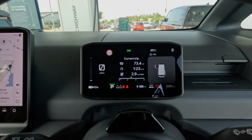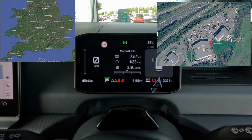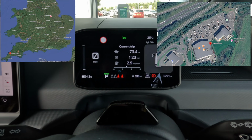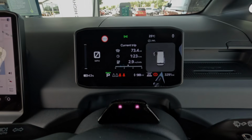Okay, we just got here. I think I might be on the wrong side of the charging thing, but as you can see, lots of stopping and starting this time, so the weight of the car takes away some of the efficiency. But yeah, this is the last stop before we get to the campsite.